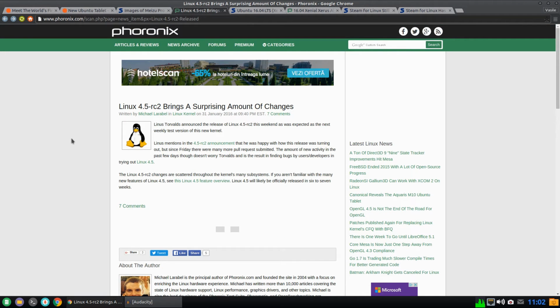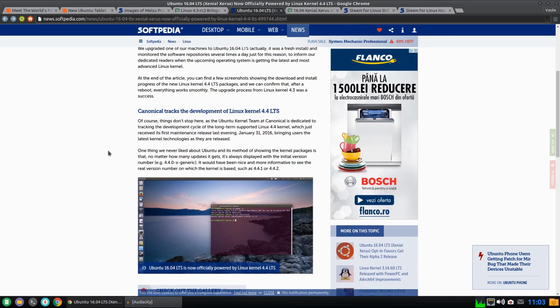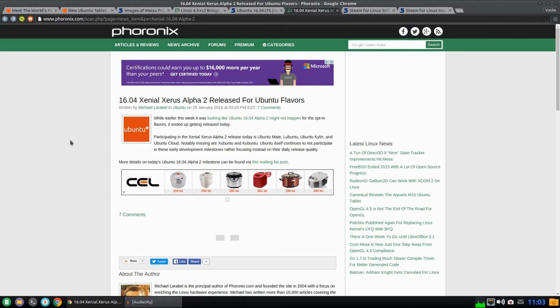Next, the second release candidate of Linux kernel 4.5 has been released and has a surprising amount of changes. Ubuntu 16.04 is now officially powered by the LTS kernel 4.4. I'm guessing this will be the kernel found also in the final version of Ubuntu 16.04 LTS. The Alpha 2 of Ubuntu 16.04 flavors are ready for testing.